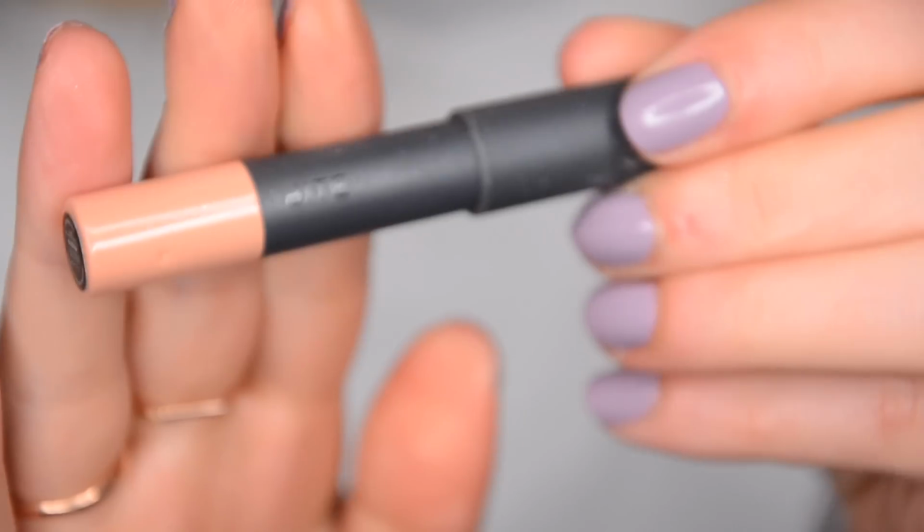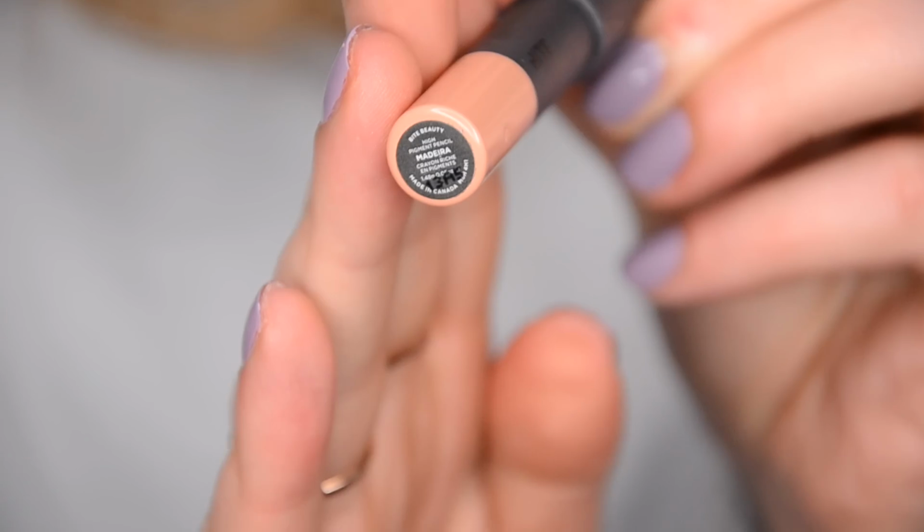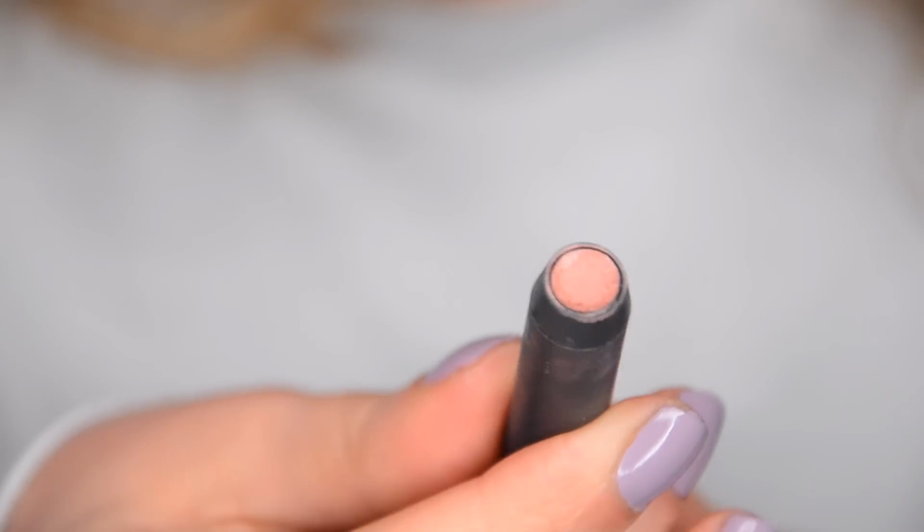Another product that I finished off is Madeira by Beauty. This is their high pigment pencil. This was Nudie Nude for me, and I loved it. I transitioned myself into a little bit of a spring mood with this one, so I wore it quite often. I also knew that it would be done because there was nothing left there. So I'm happy to have finished it.